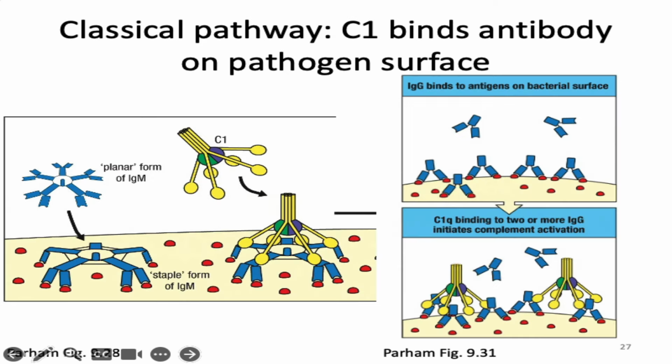C1 binds to that antibody that's on the surface of the pathogen. So we had our antibody bound. Remember, we had those tails that were fluttering in the air. C1 comes and binds to them. And so here you can see C1 binding. When C1 binds to antibody, one of its parts becomes, but again, not going into that level of detail, part of it becomes a protease. So it suddenly gains protease activity. What does it mean that it gains protease activity?